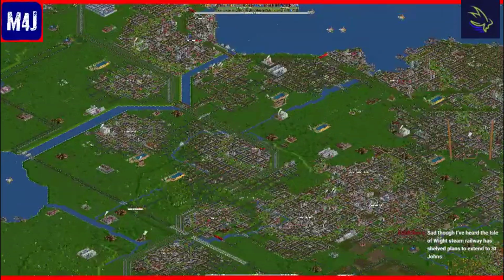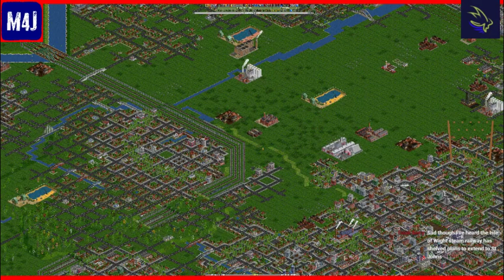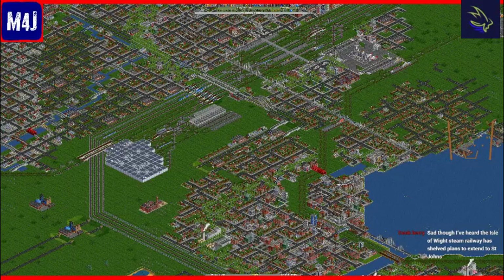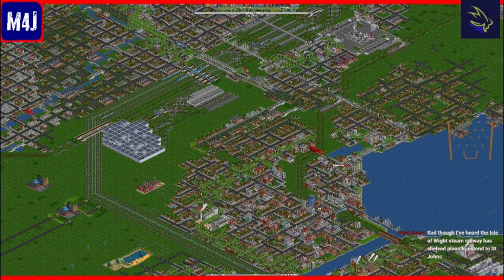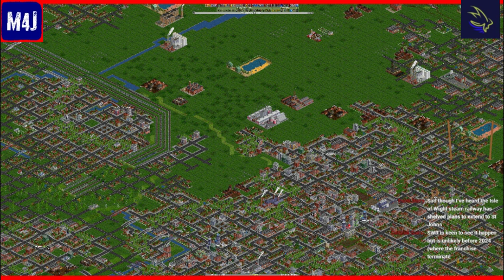But yeah, the first line we're going to build is this one here from Rudworth. Now, I'm actually tempted for this one to just connect it to the main line proper. Reason being, trains will come out of here, and I think I'll have them stop at the airport and then reverse in order to run down to Rudworth. Maybe I'll just add an extra platform here and then have another line that goes across to there. South Western Railway is keen to see it happen, but it is unlikely before 2024.